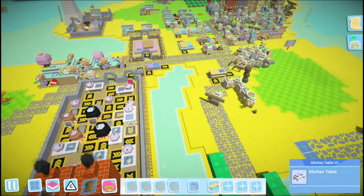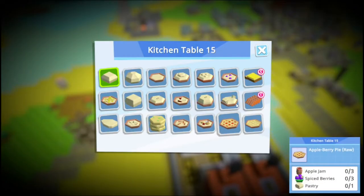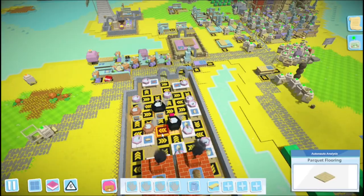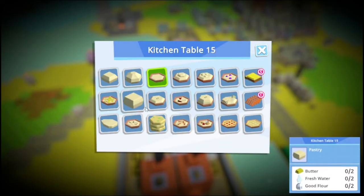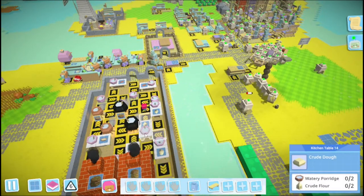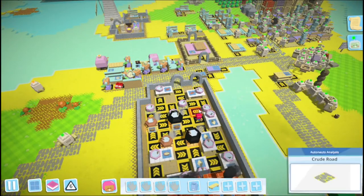I have a table that I have forgot to identify. I think this table is making me the cake batter as well. Fish stew needs crude dough. No, this is crude dough batter, not cake batter. Crude dough. Yeah. I've got 3 tables making crude dough, 1 table making cake batter, 1 table making fish cakes. There we go. So that's where we're at.